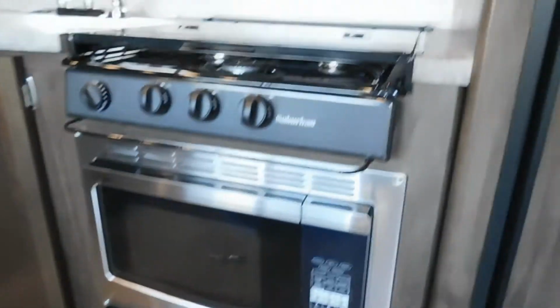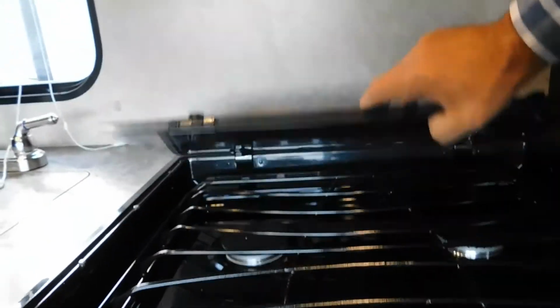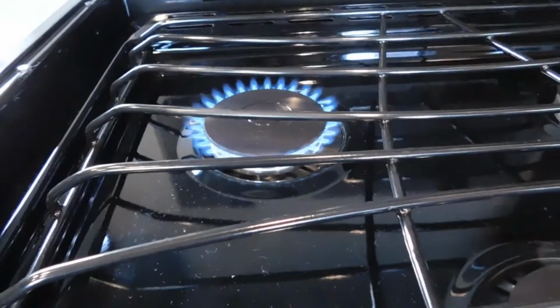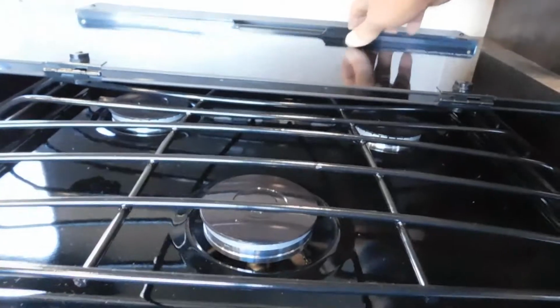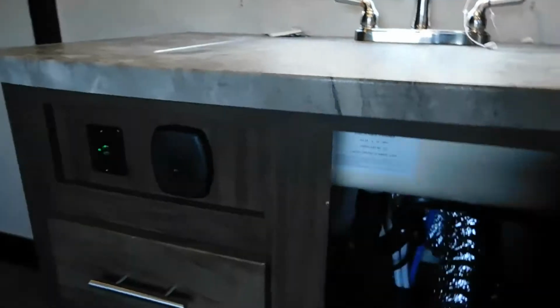Self-explanatory microwave. Up above here, on your stove, this glass makes an excellent backsplash. Electric light, turn to light, hit your spark, you have fire. Same thing down here. Up above your stove here, you do have a light and fan, individual LED lighting. Your sink, just remember, keep an eye on your plumbing.